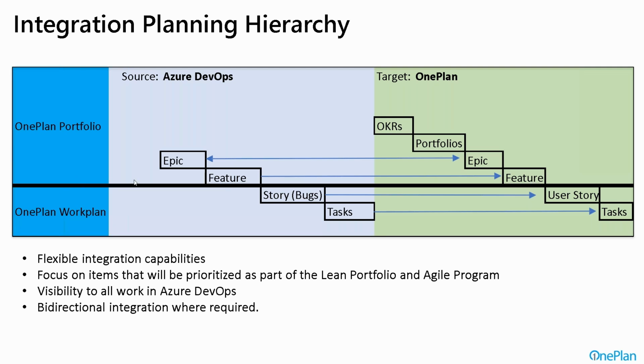The black line really defines what I call the prioritization line. In OnePlan portfolio is where we prioritize items. So if you're interested in prioritizing features, you will want to integrate features into OnePlan portfolio. If you're not interested in prioritizing features, then this black line would move up, and that means that features would actually be integrated into the work plan. So again, there's flexibility in how we can structure the integration to drive your Agile Portfolio Management use case in OnePlan portfolio. So this is a module within OnePlan.